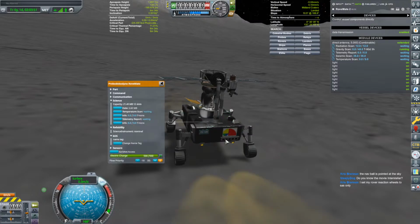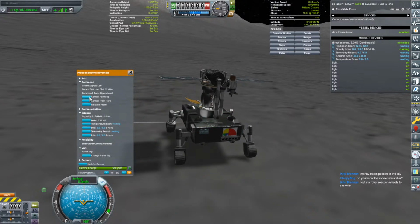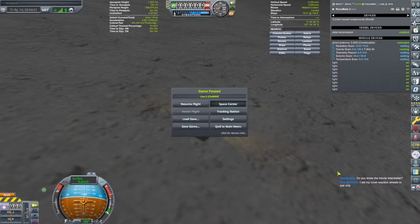Yeah, I am controlling from here, but I need to change the control point to, instead of being up, being forward. There, that makes a lot more sense now. Okay, let's head back. All right, so I've got to think about... that rover went a little quicker than I thought it was going to.